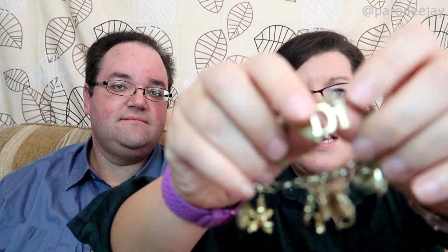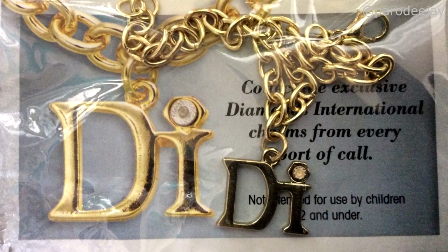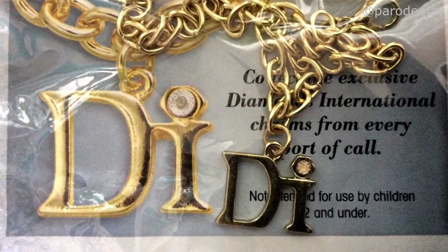And it has the DI charm. Rather than trying to fight the camera to focus, I will insert some photos. It has the DI charm. And then what they say is you have to purchase your first charm, which is supposed to be $5, at your first port in the DI shop. And then after that, every charm after that is free.